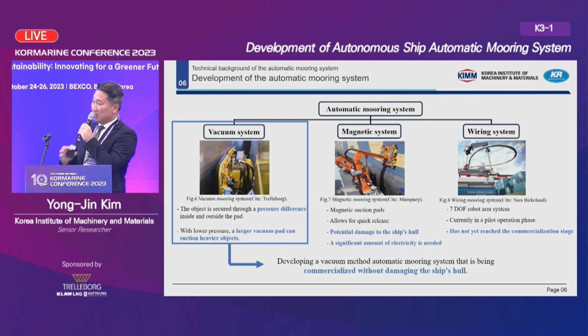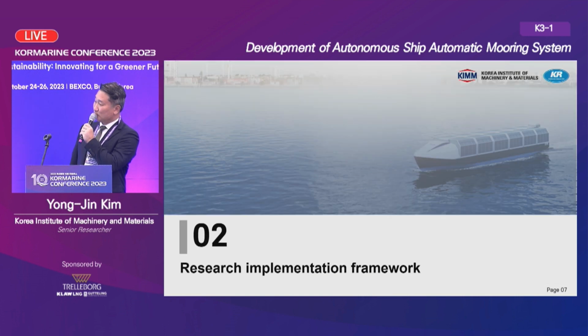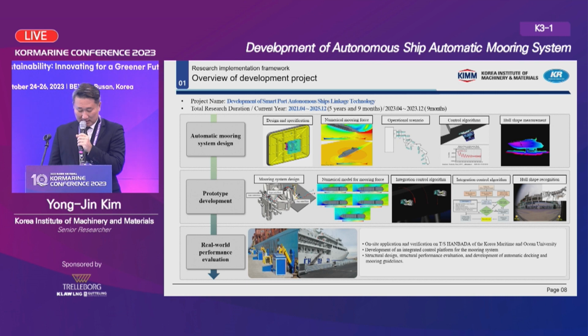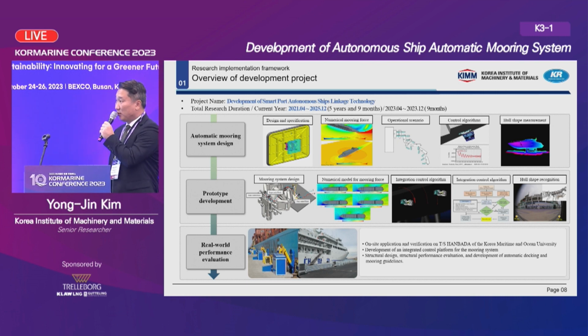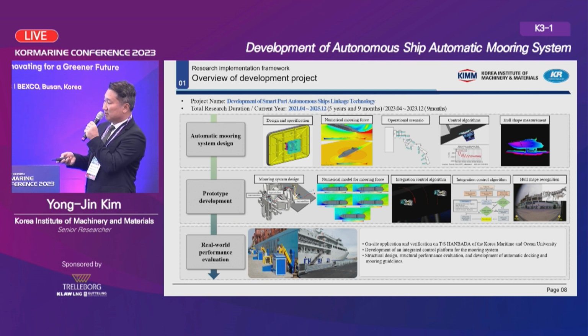So KIMM and KR are jointly working on a vacuum system for an automatic mooring system, and the patents of Cavotec will expire by 2025. So there are no intellectual property issues in using this vacuum system, and that was the background for my presentation. Now let me go into the research implementation framework, system design, development of prototypes and demonstrations.